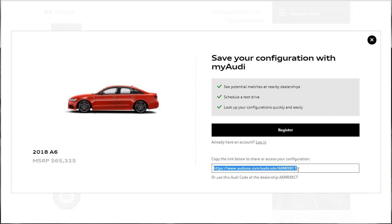How long does this URL last? I really don't know. I have no clue. Does it last all of 2018 since this is a 2018 model year? You would assume so, but that doesn't mean that that's so. I don't know yet. But I guess what I'm going to do is put that link up and we'll find out.